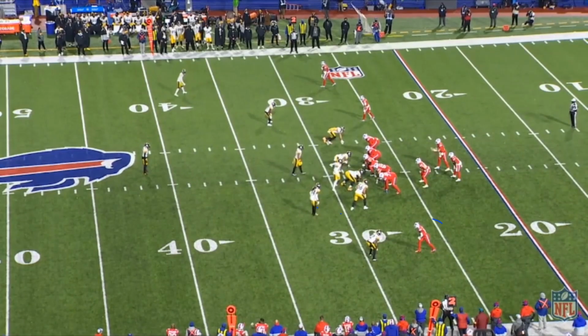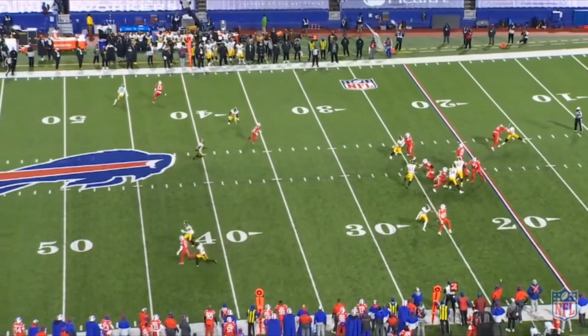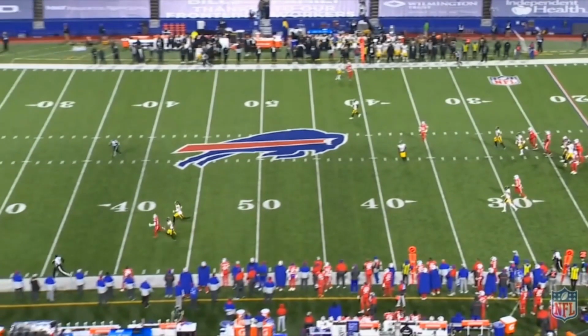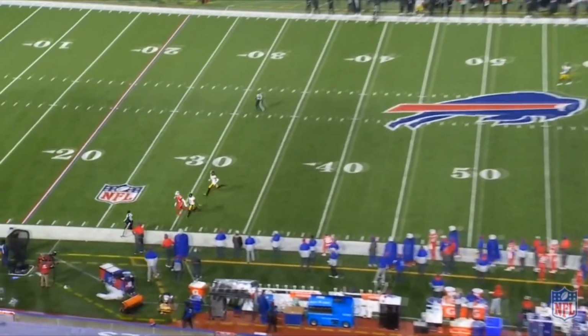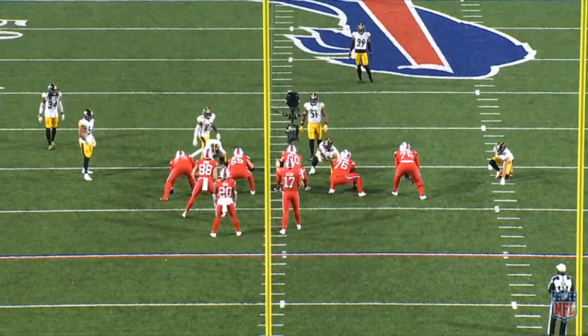Double coverage on Stephon here, so once again Steven will take the outside of him as he has help on the inside. He stays with him, stride for stride. The inside safety help here, whatever that guy is, it cannot keep up. But I actually think Steven does a good job of keeping up here. So when the ball does arrive, he's right there with him without Diggs having to take some speed off.